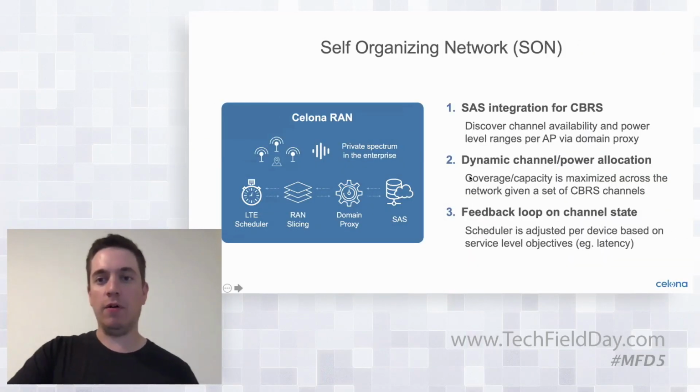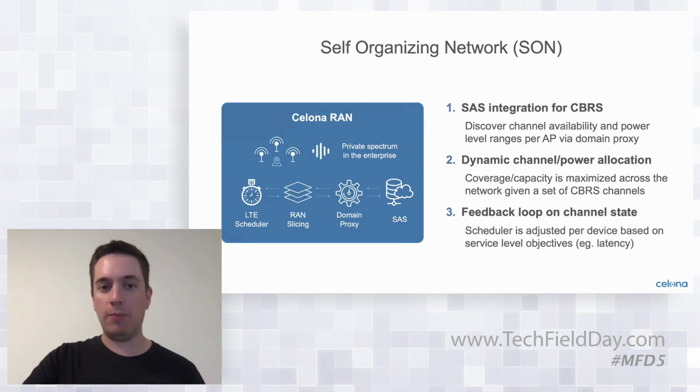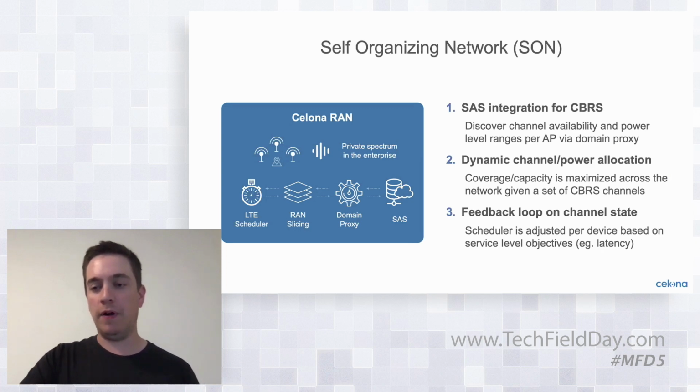Another key feature of our radios then are the self-organizing network capabilities. And so this really has three main components. First is SAS integration for CBRS spectrum allocation. So the Celona Edge as a packet core function has spectrum management capabilities built in.